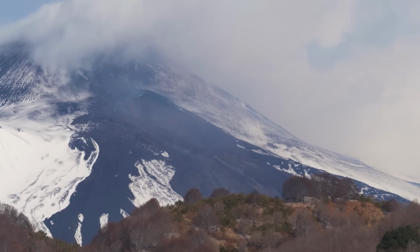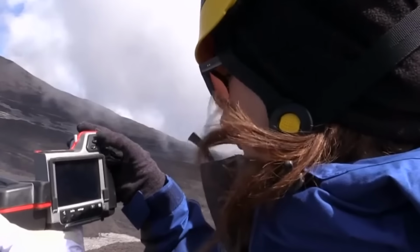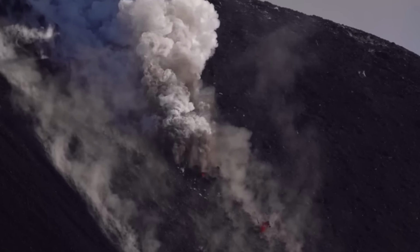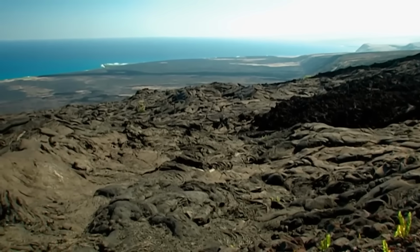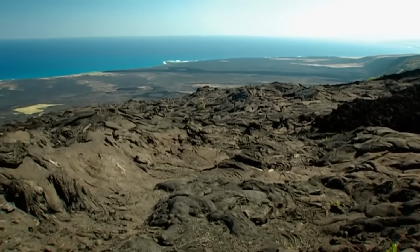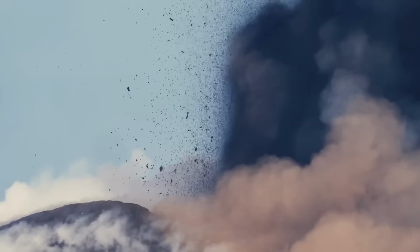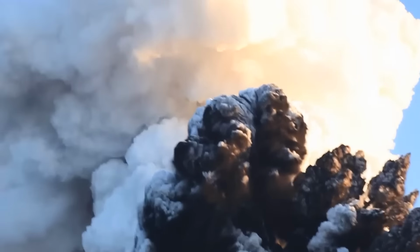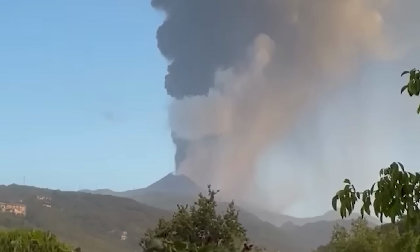This volcano is super important for scientists because it acts like a natural lab where they can study how volcanoes work. They watch how magma moves under the earth, how eruptions happen, and what goes on afterward. For instance, not too long ago, Etna shot out hot lava, black smoke, and ash high into the sky, which even led to the nearby Catania airport being closed temporarily.